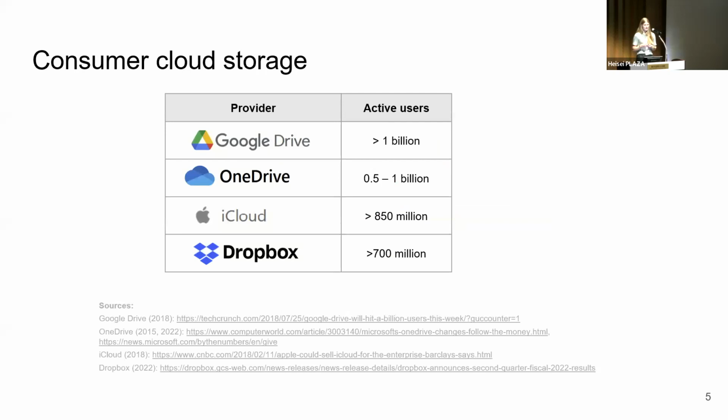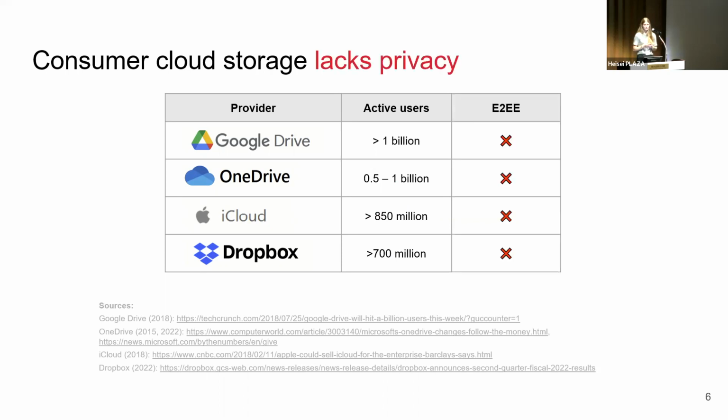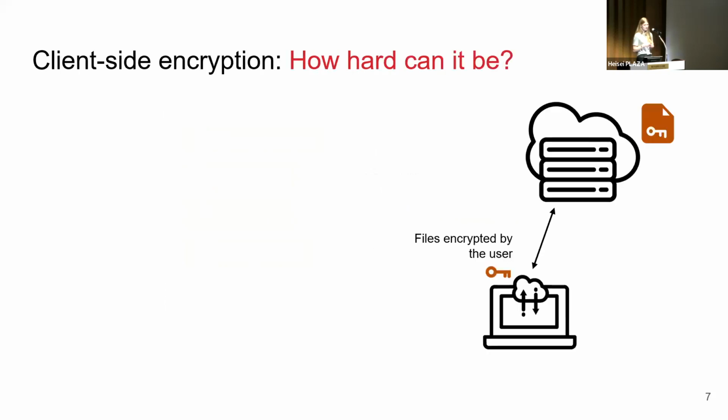So let's have a look at the state of consumer cloud storage today. This table shows the 4 biggest providers. We have Google Drive in the top with over 1 billion active users, OneDrive, iCloud, Dropbox, and so on. Now, surprisingly, or perhaps not, neither of these provide end-to-end encryption. So we might ask ourselves, why don't the big providers aim for end-to-end encryption? Well, it turns out that implementing client-side encryption is not as straightforward as it may seem, and rather it comes with some inherent challenges, and I'll try to illustrate a few of those for you here.